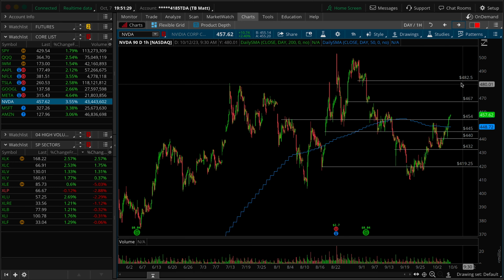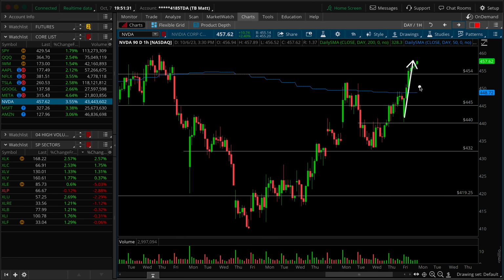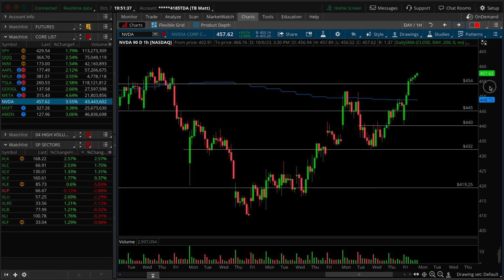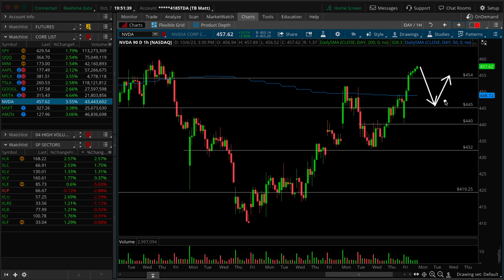Here it is on the hourly time frame chart, and you can see that thin structure break from Friday. So pullbacks, picture perfect, over 454 gets continuation. Next target overhead, 467. If we do break down, you want to see a higher low produced over 445, and then from there, I would really just take it in stride.